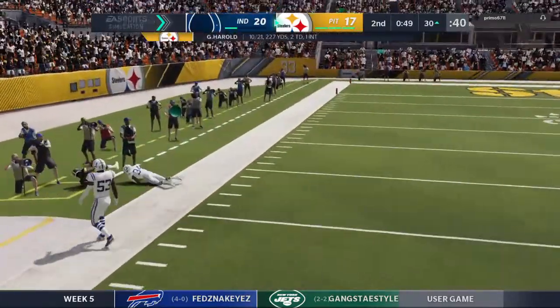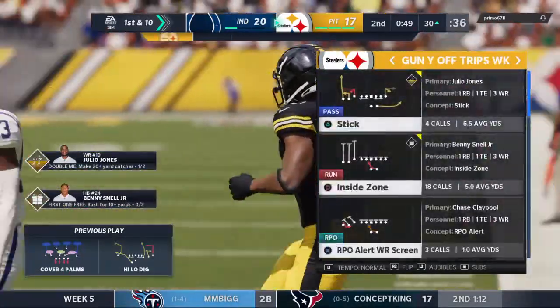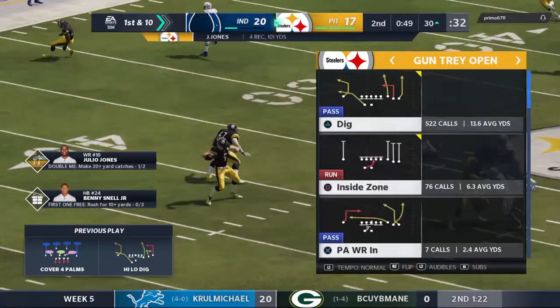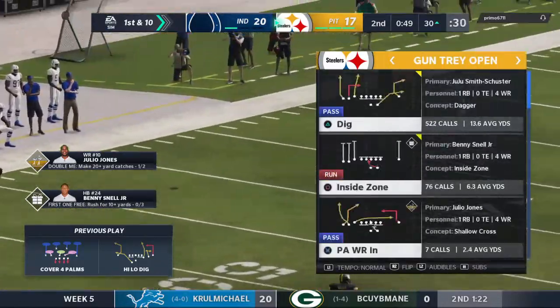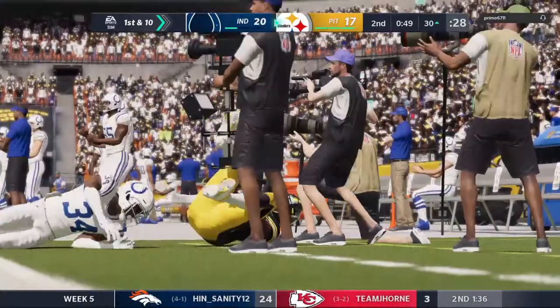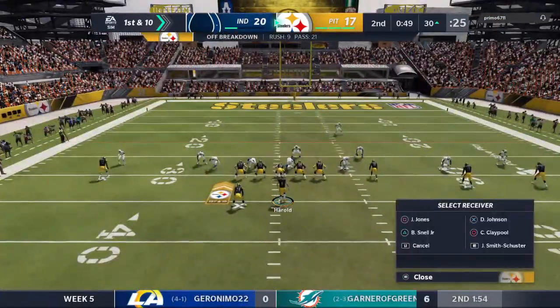The left side completion to Jones. And they'll get this to the 30-yard line before crossing over out of bounds. 23 yards the pickup there. First and 10 at the 30-yard line. So first and 10 now from the 30.